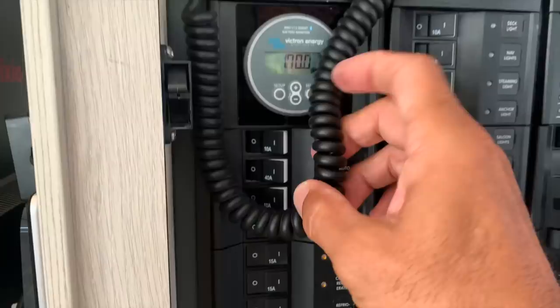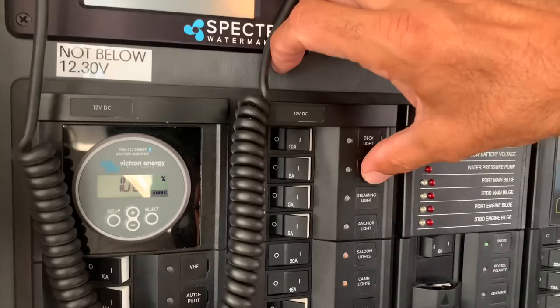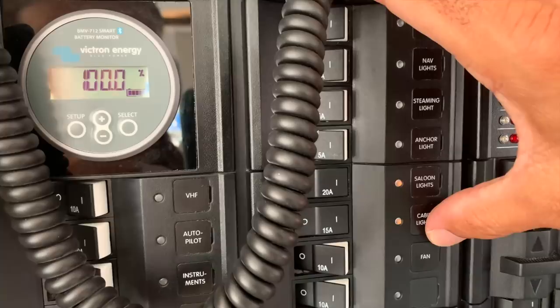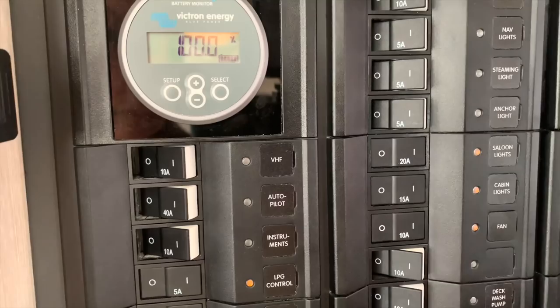And then you have things like your exterior lights for your deck lights, your navigational lights, your steaming lights when you're underway, anchor light when you're at anchor, turning on the breakers so you can use all the lights in the cabins or in the salon. Here's the switch for all the fans. So you see that it's not on. You just push this over. Now you're switched. Turns on and the fans are activated.